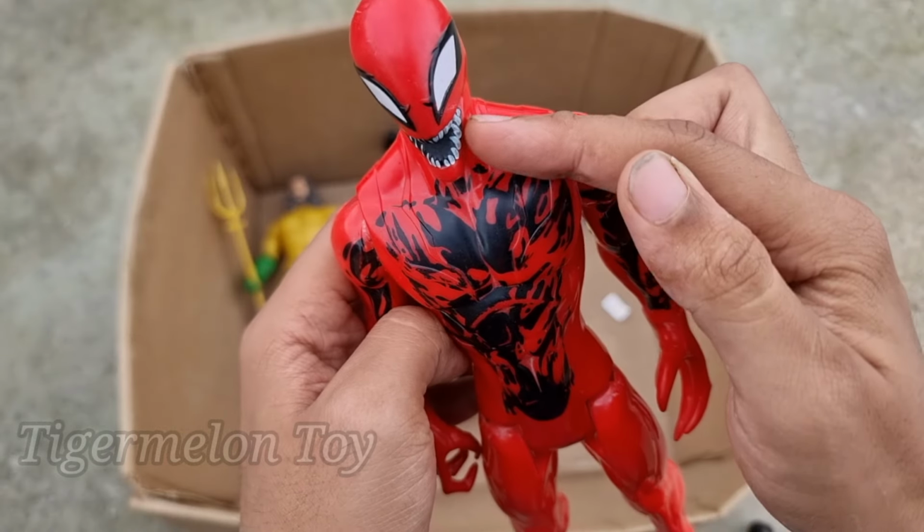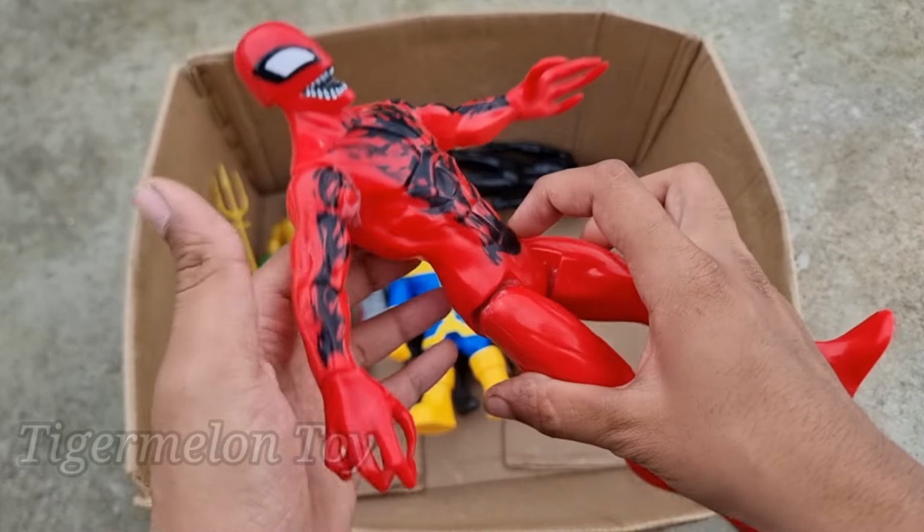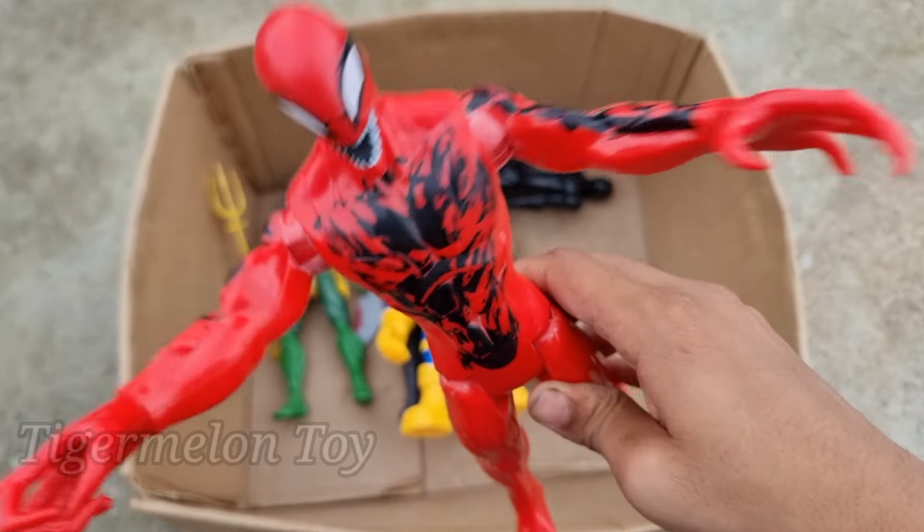Let's see. Oh, guys, look at these very cool sharp teeth, guys, full of red color symbiote suit, guys. This is the alien villain, super villain, guys, the villain of Venom. This is the scary villain Carnage.